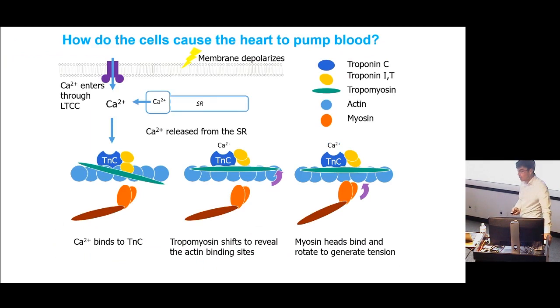So the other system that we look at, modeling at the cell level, is modeling tension generation. Before we have the cell membrane depolarizes, calcium comes in, calcium is released through the alpha calcium channels. Calcium is released from the sarcoplasmic reticulum. It comes down, it binds to troponin C. Troponin C causes tropomyosin to move, revealing the actin binding sites, and our cross bridges can then bind and generate tension. So this is a relatively straightforward linear progression.